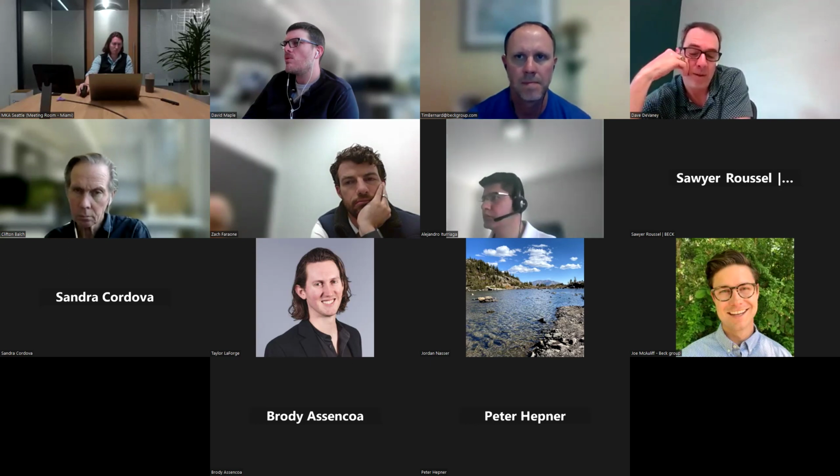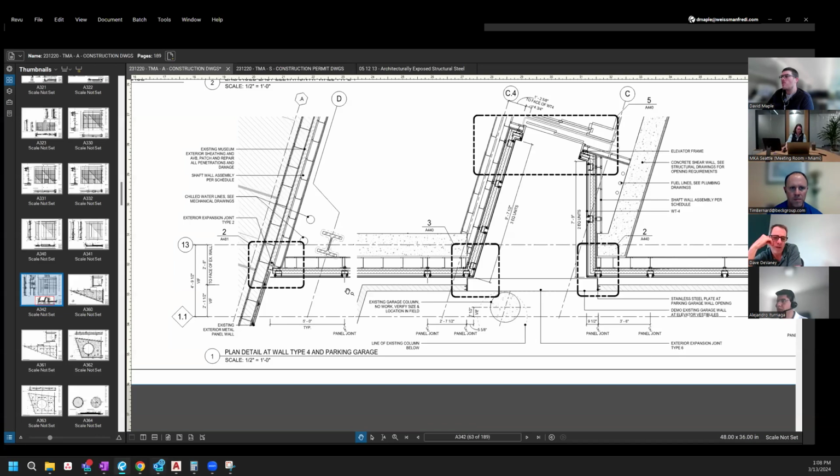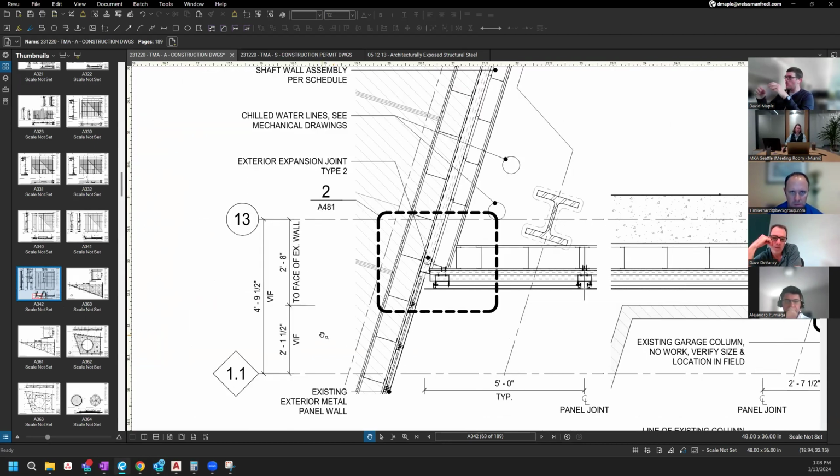And I think about that, and we're getting way into the weeds, but even if it's finished panels, how do you caulk those panels? So based on the site survey, we had them survey the edge of the building and the edge of the garage.